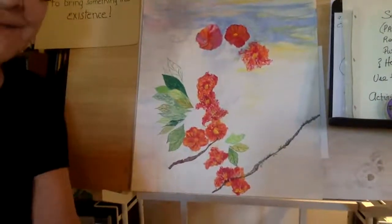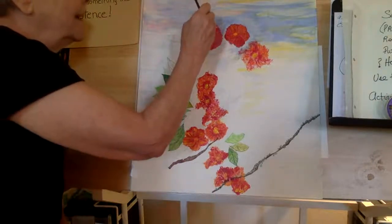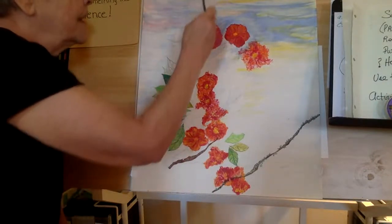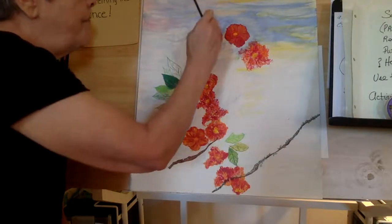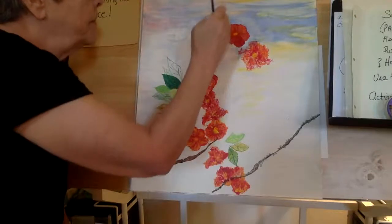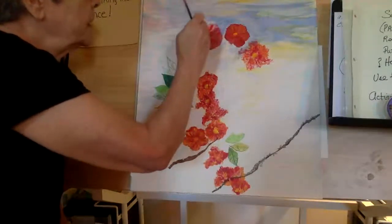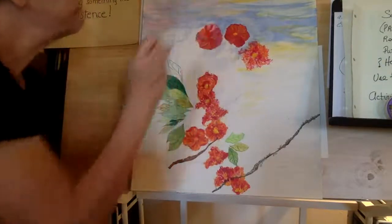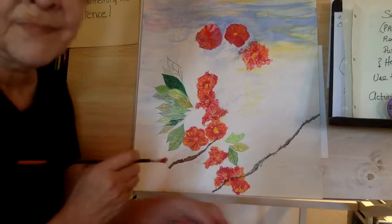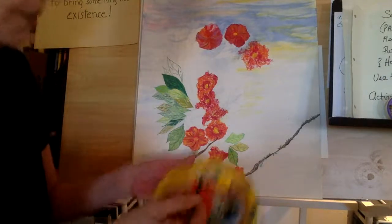All right. How about that for a minute? Okay. Bop, bop, bop. Come on, say it with me. Bop, bop, bop. We want to sort of get the swirl kind of idea in there. Bop, bop, bop, bop, bop. All right, it looks a little bit better, but now I want a lighter orange.